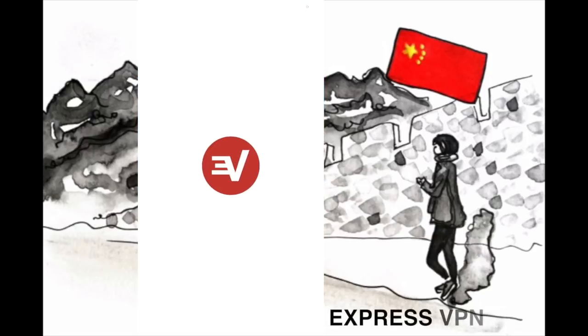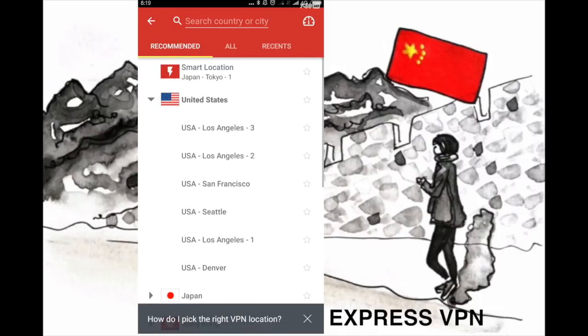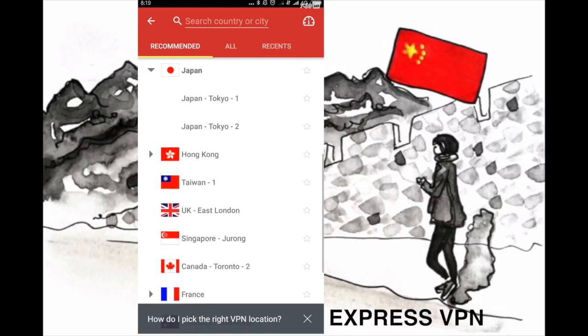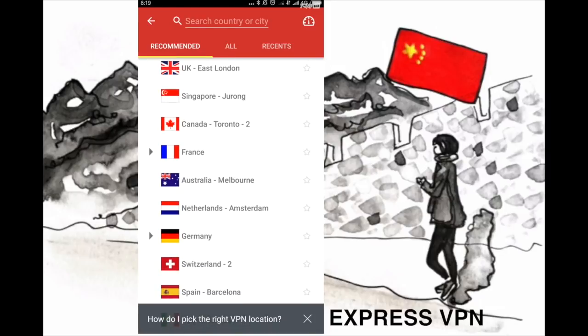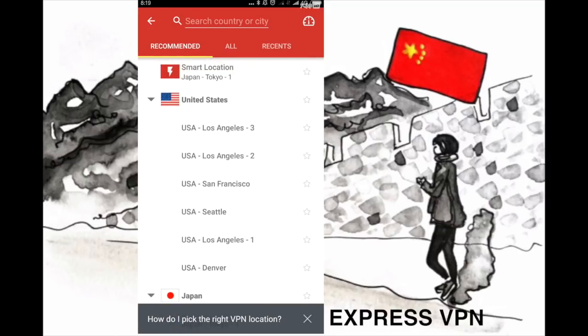Then I have ExpressVPN, of course. That is like the most important app I have on my phone, literally. I can choose all these locations to make sure that I can always get out of China online. So I'm able to always upload videos for you guys. I'm always, you know, able to go onto Facebook and talk to everyone abroad.